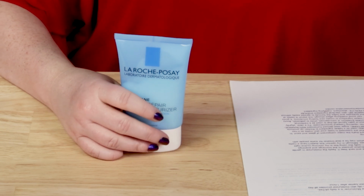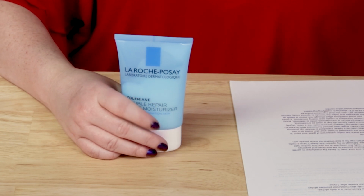Okay, finally got a chance to review this one. Let me mention, I don't take any free products. I know some people have commented on that: how can you afford it? It's my hobby. It's the only thing I spend money on. I surely don't spend money on clothes. This shirt's like 10 years old. But anyway, whatever.